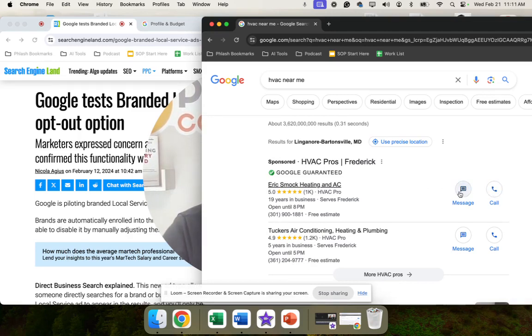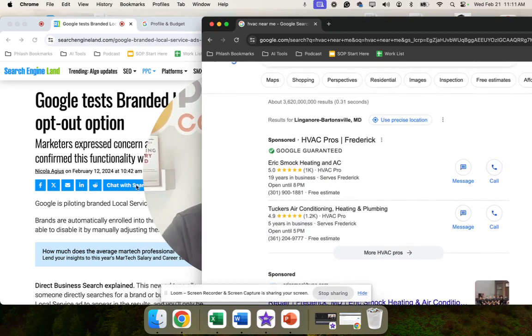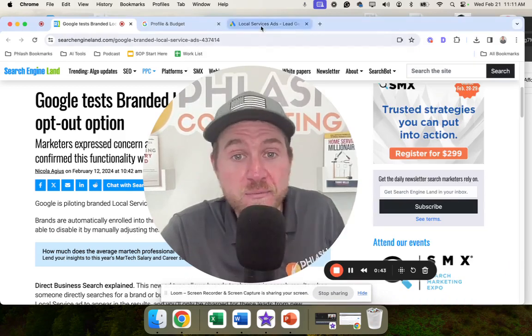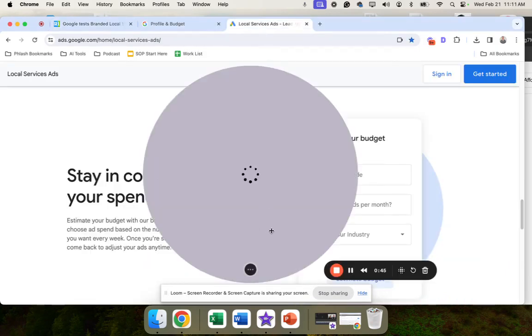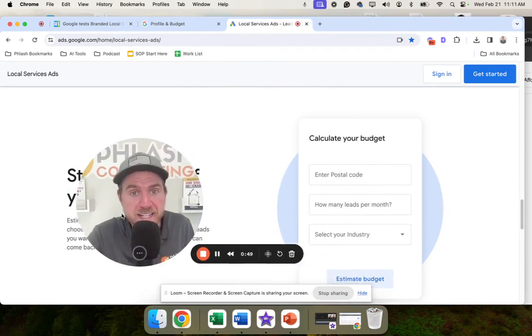The reason that this is so important is because unlike traditional Google ads where it's like this, where it's just a black hole and you're not paying for leads, you're paying for impressions and clicks, this is literally paying for leads. Now, Google before, and it is kind of similar now, but there's something that's changing where now they're focusing on the branded side of things.